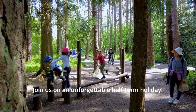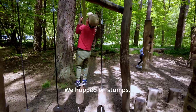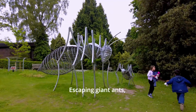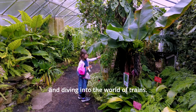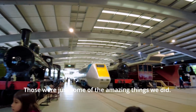Join us on an unforgettable half-term holiday. We hopped on stumps, danced dancey dances, escaped giant ants, explored tropical plants, and dived into the world of trains. Those were just some of the amazing things we did. Trust me, it was a whirlwind of fun and excitement you wouldn't want to miss.